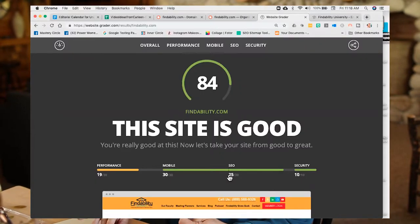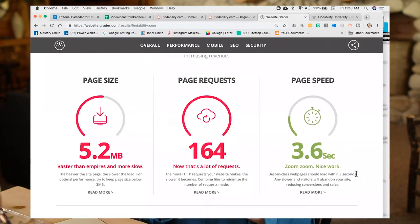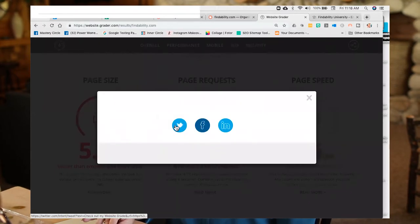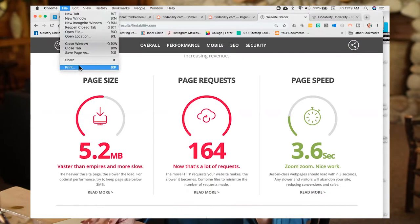So as you go down, I've just looked at this whole area right here, performance, mobile, SEO, and security. Now, if you scroll down, you're gonna be able to get very specific feedback on how to make these better. So what I would do is you can come up to this little share button right here, top right corner, and you can share it on Twitter, Facebook, or LinkedIn if you want to. Or here's my little hack, so you don't have to give your email address and still get the report. You come up here in Chrome to File and Print. Now you're able to get all the goodies from this report without ever giving your email address.